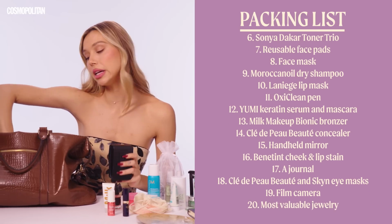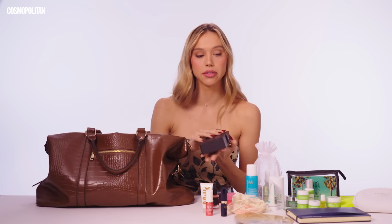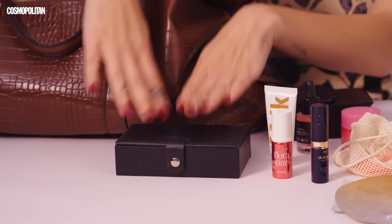So I always keep my most valuable jewelry in my carry-on. I've had to learn that the hard way, unfortunately, so hopefully you won't have to. This is my little jewelry box and my mom's wedding ring, everything that is irreplaceable to me, I put in here. Don't mind how dirty that mirror is. So always carry your most valuable jewelry in your carry-on, always.